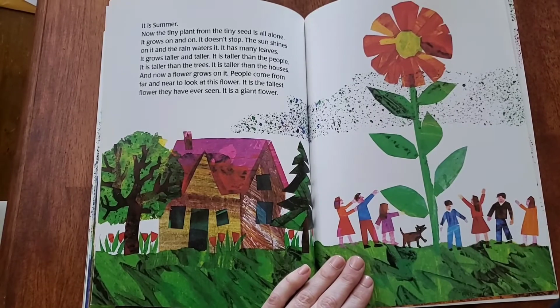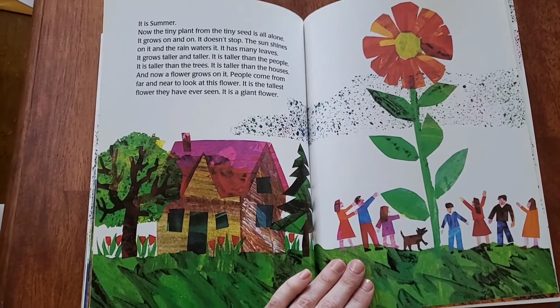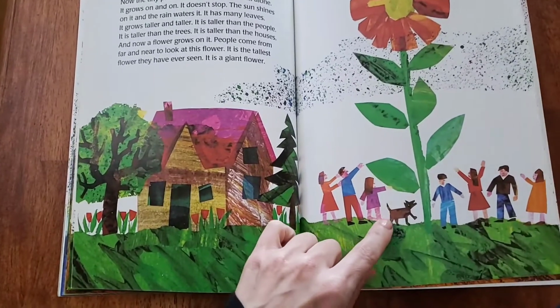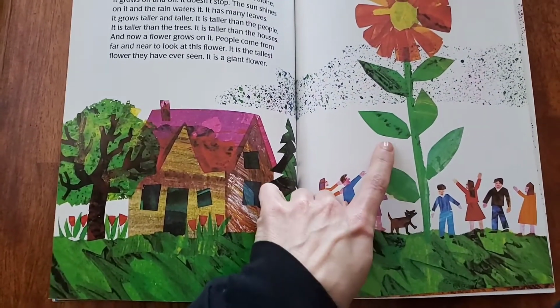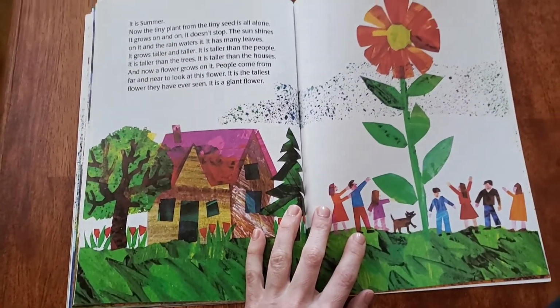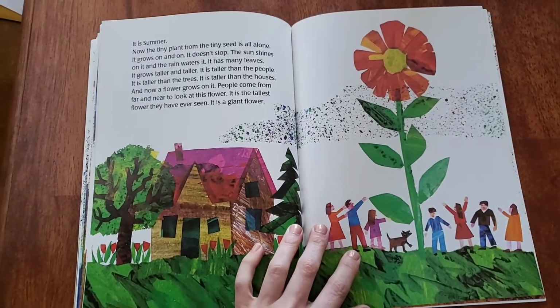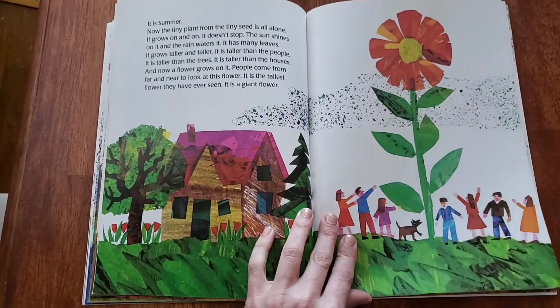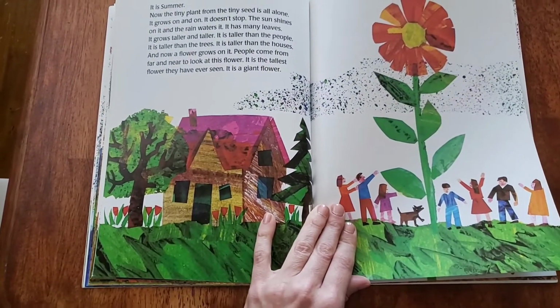Now the tiny plant from the seed is all alone. It grows on, and it doesn't stop. The sun shines on it, and the rain waters it. It has many, many leaves now. It is taller than the people. It's taller than the trees. It's taller than the houses.